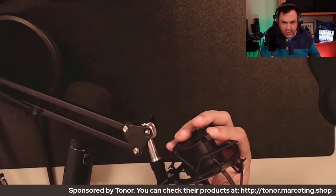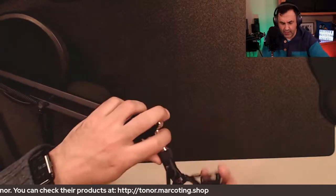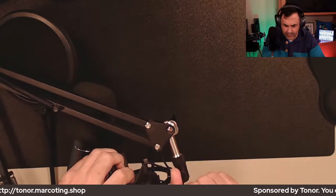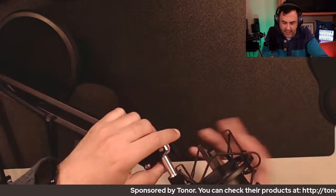And I just noticed that I have this in the wrong position. Shame on me. This should be like this. This side up. Let me turn it around like this.